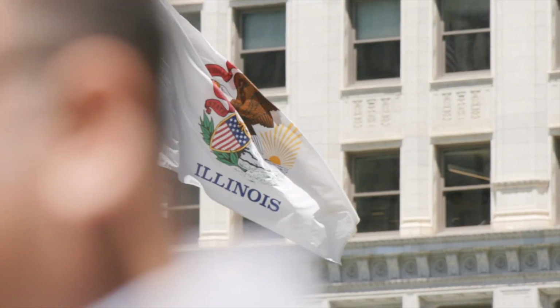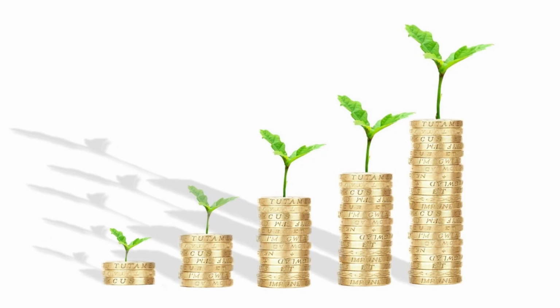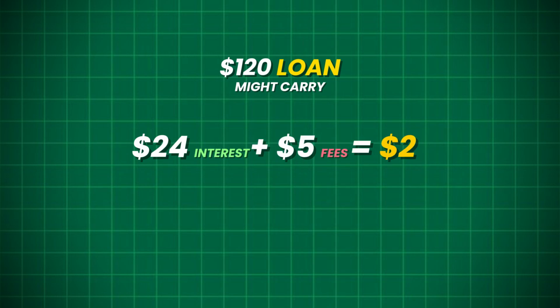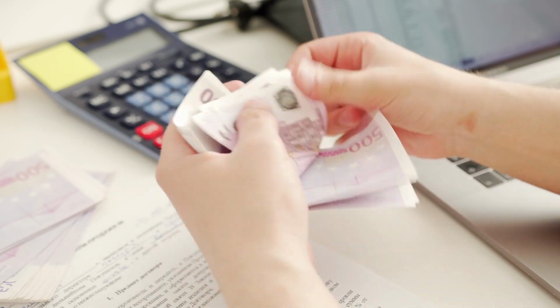Fee stack. Many states allow ticket fees, storage fees, late fees, and processing fees on top of interest. A $120 loan might carry $24 in interest plus $5 in fees, $29 total for 30 days. Those fees cost the shop nothing to collect, pure margin.